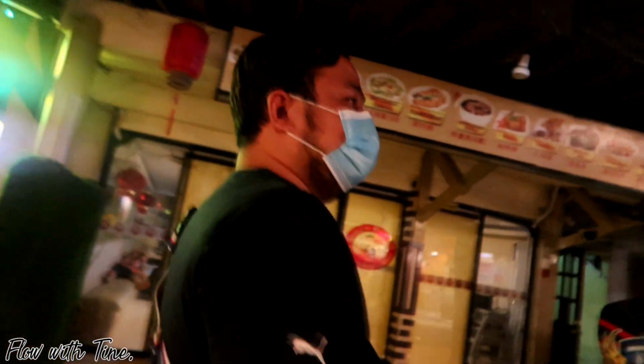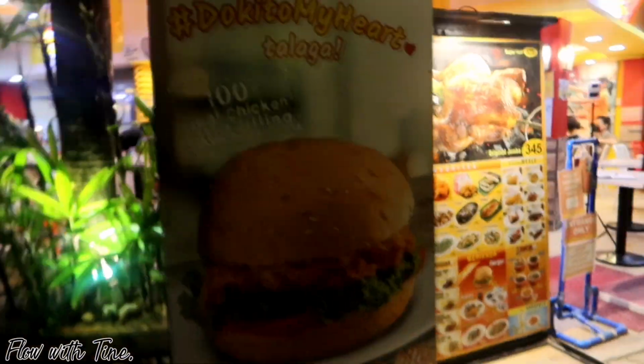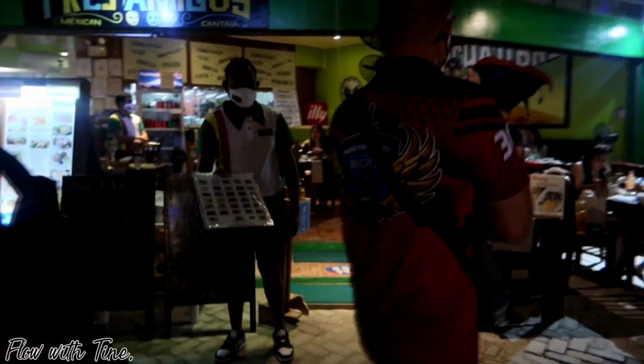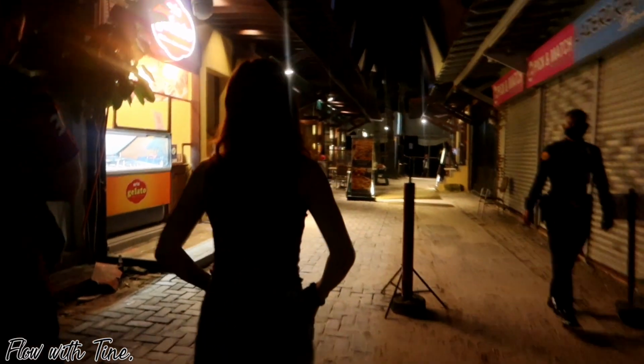Ito, Spanish. Lechon baka. Ay, pork chicken dito. Tinatawag na kami ng Andok's. Budget meal for only 50 pesos, tama? Uy, buy one take one. Yeah, ito yung favorite ko na ice cream. Mamaya na lang.